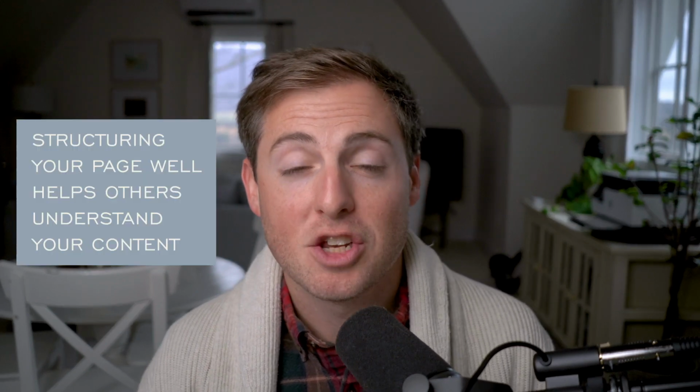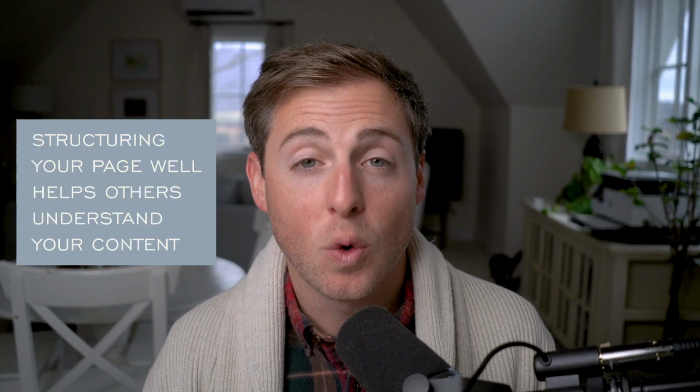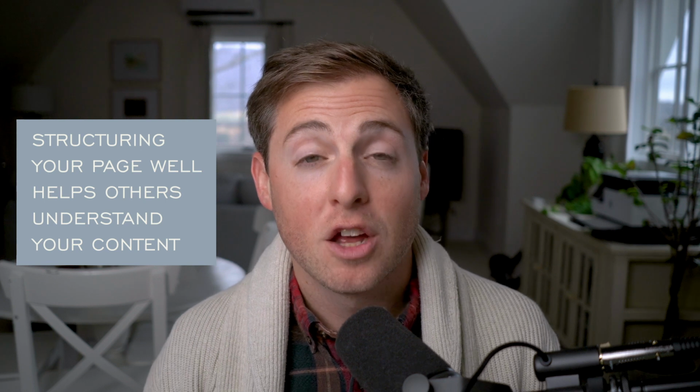When it comes to Showit, there are some page structure nuances that you want to pay attention to, especially when it comes to layering items on a page. We cover more of that in our Showit SEO course. But here's the gist. A well-structured page makes it easier for search engines like Google, and more importantly, your visitors, to understand and consume the content on your website.